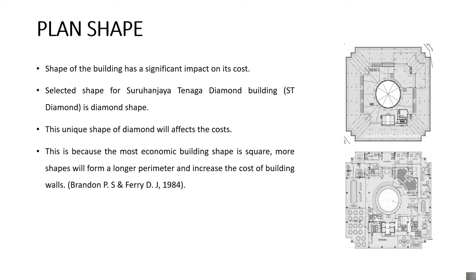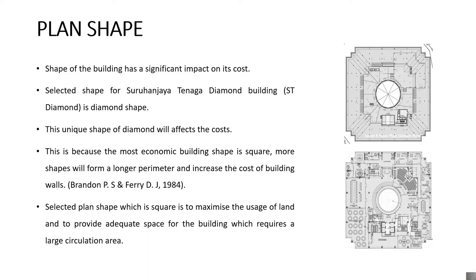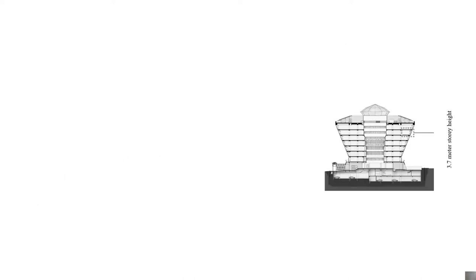This is because the most economic building shape is square. More shapes will form a longer perimeter and increase the cost of building more. The selected plan shape, which is square, is to maximize the plan and to provide adequate space for the building to reach the fire and light circulation.